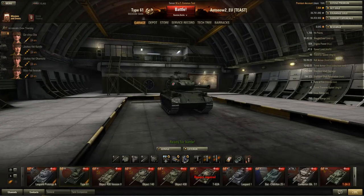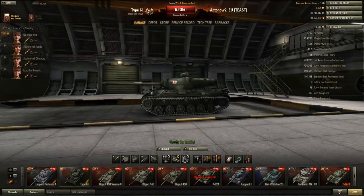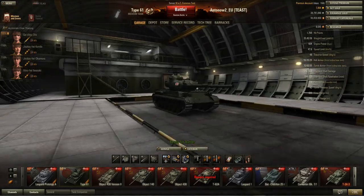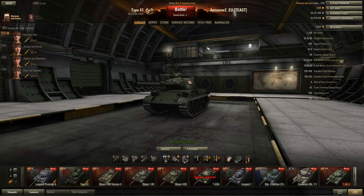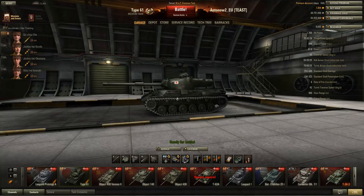I'm Antonov2, and today we're back on the patch 8.10 test server, looking at this beauty here. Well, it's not really a beauty, it's actually pretty ugly, but it's not supposed to look good, it's supposed to fight tanks, and that's what it does surprisingly well. This is the Type 61, ladies and gentlemen, and I must say, I really, really, really like this tank.